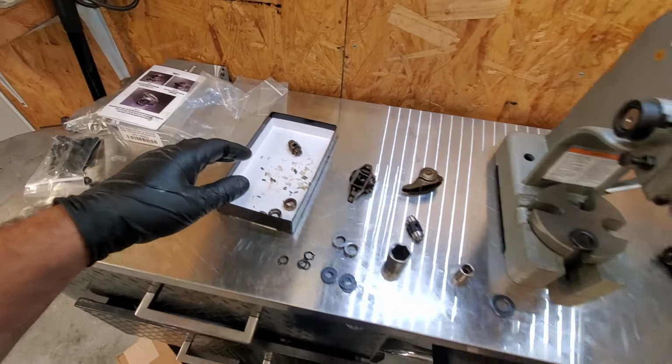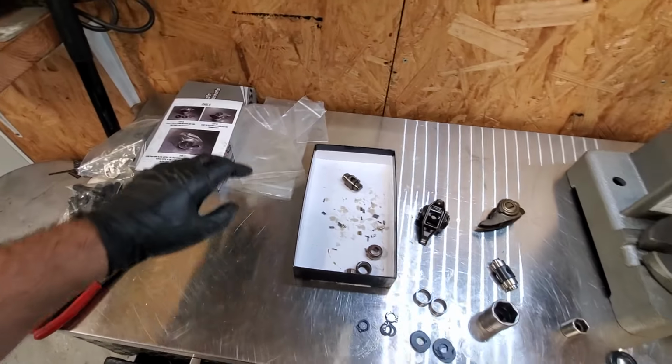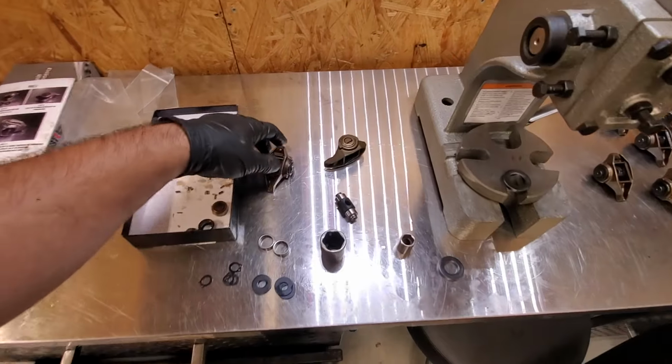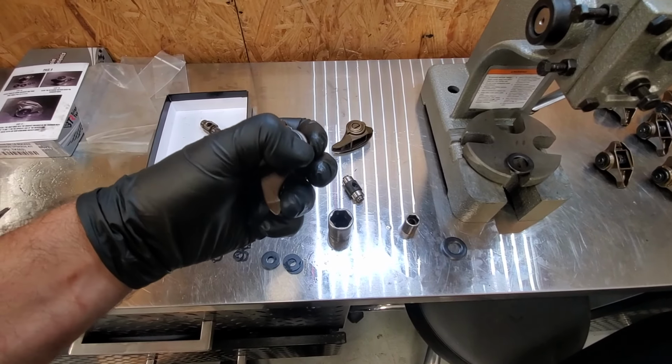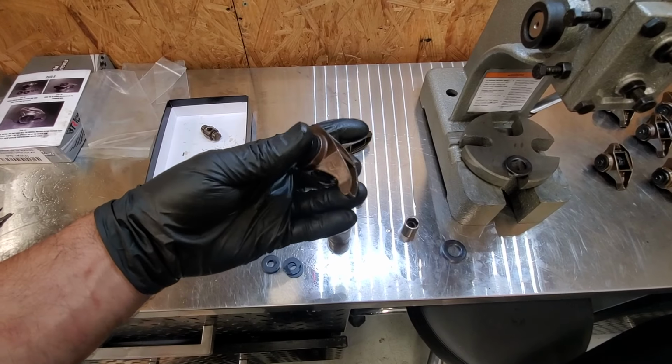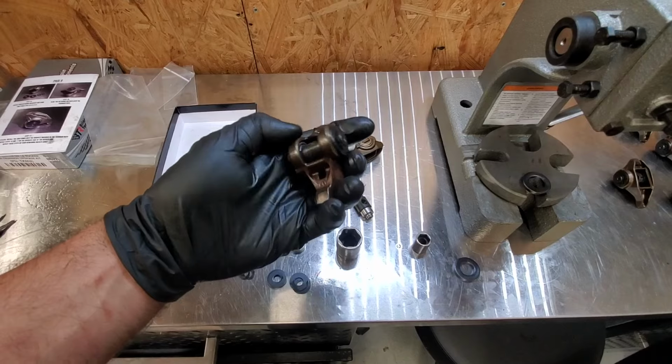So they've come up with a trunnion upgrade. The one I bought is from BTR. There are a few other ones on the market, and you're basically replacing that entire center section, and then you're using C-clips and a washer on the side, and this ensures that this trunnion can never slide out and the bearings won't ever release themselves into your engine.